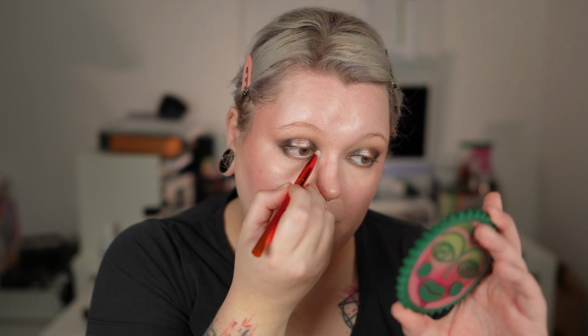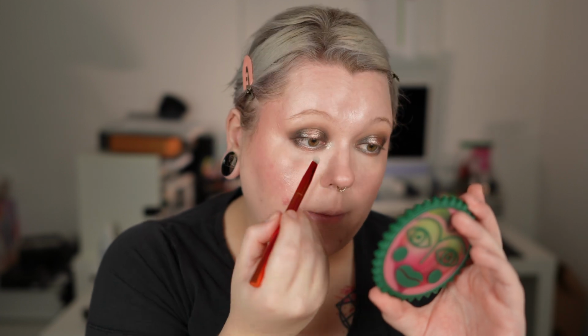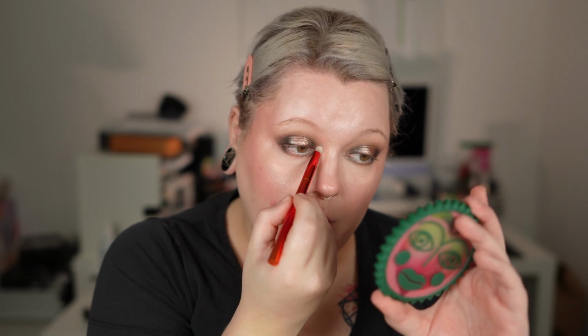Usually with a halo eye, you most of the time don't do an inner corner highlight, but I just love inner corner highlight. So now I go into that nice shimmer here next to the other shimmer that we used. This is a bit more flaky than the center shimmer, so it took a bit to pick it up. But I apply this on the inner corners, and this time I'm not applying it on the lid or the lower lash line. I just keep on tapping it basically in the same area as the size of the brush that I'm using.